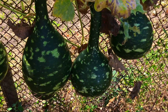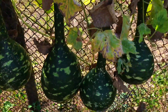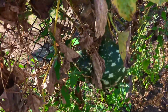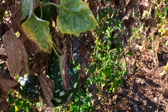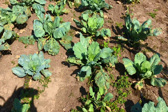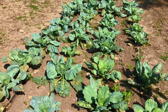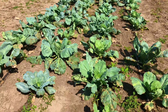And those here, I'm not quite sure what the name is in English, but they're sort of a pumpkin squash thing. Look at them. And then over here, I can't see anything from the sun, so hopefully you can see it. But this is the cabbage. I hope you can see it.